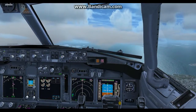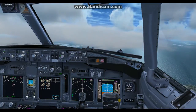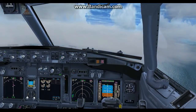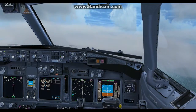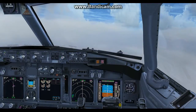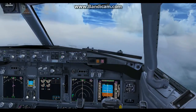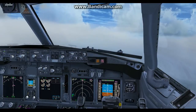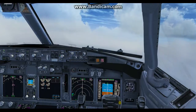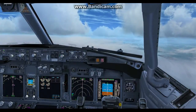Set flight level 200. Flaps up. Flight level 200 set. I'm ready for the checklist. Off the takeoff checklist. Engine bleeds. On. Pass. Auto. Landing gear. Up and off. Flaps. Up, no lights. After takeoff checklist complete.